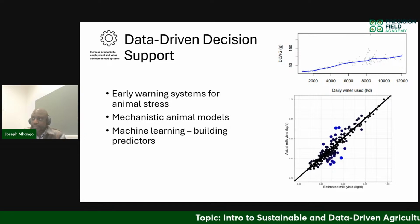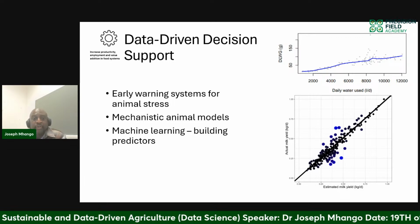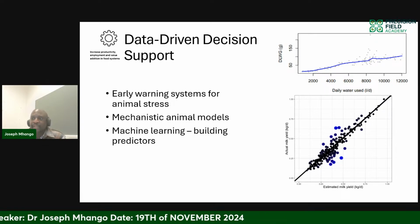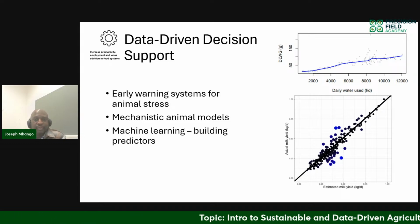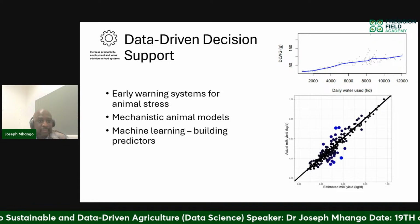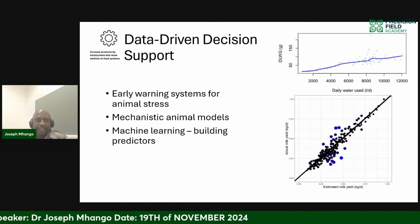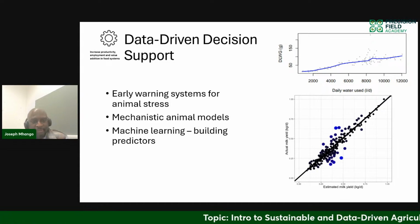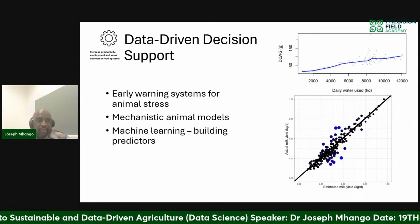All of this feeds into data-driven decision support systems. And these systems can be early warning systems for animal stress, and they can be mechanistic animal models. They can be machine learning models where you build prediction models that you provide to farmers to say every single day, I'm going to tell you how fast your cattle is growing and what you need to do to reach your targets. If you want these animals to be this big by X date, you're a little bit off. You need to pump up the feed, or they're growing too fast. You're probably wasting your food. You can do that with data science.